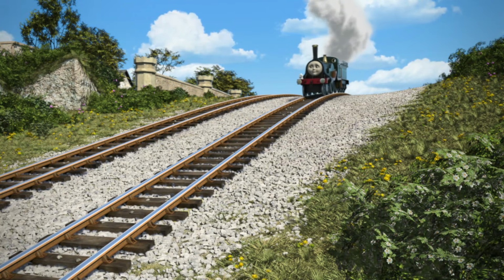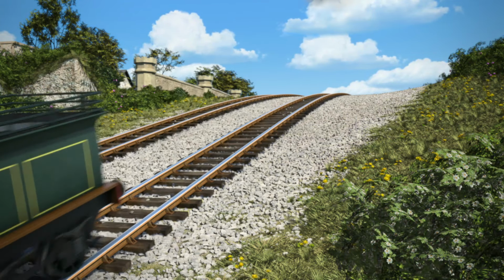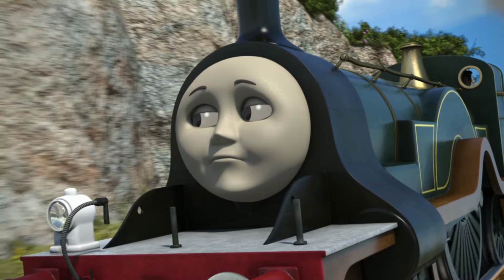Emily headed back down the steep hill again. But then there was trouble.